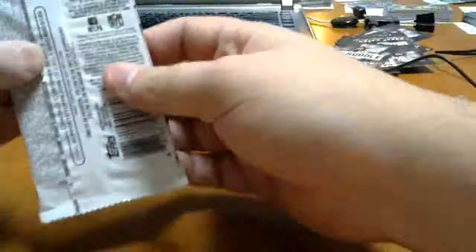Jameson Crowder, Trey Mason, Patrick Willis, Marcus Murphy, Fluwave, Todd Gurley rookie, Emmanuel Sanders, and Frank Gore. And we're down to the last, so this is going to be our autograph of the box. Really thick.